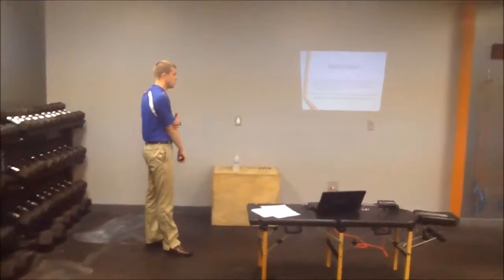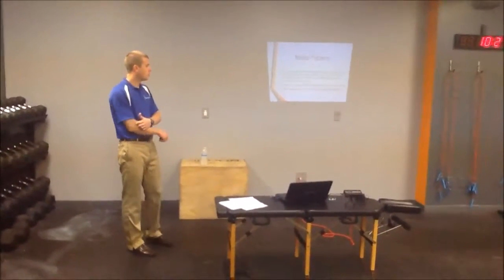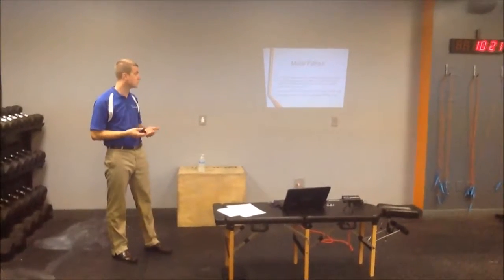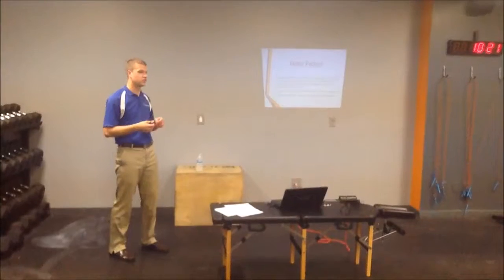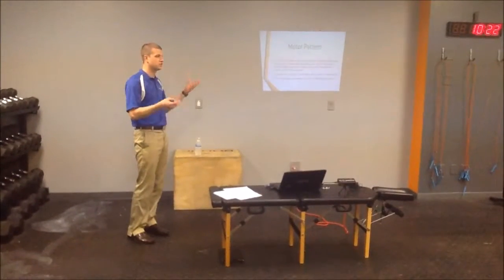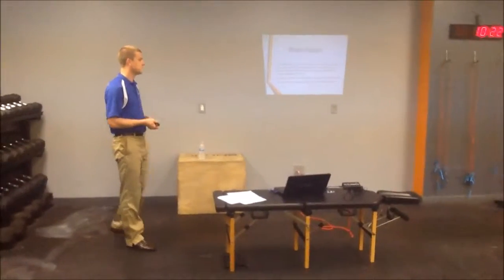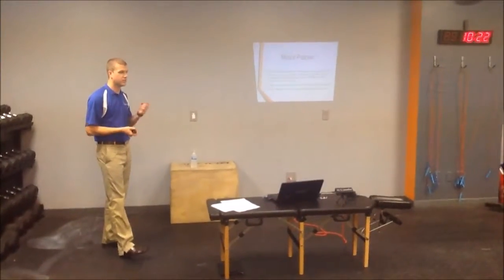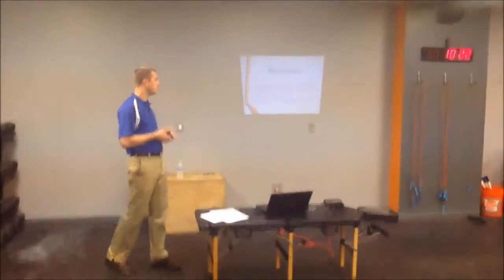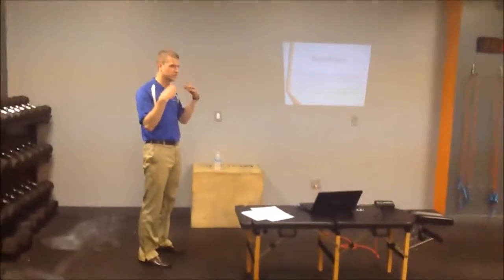So another thing we're going to look at is motor patterns. A motor pattern is a coordinated set of movements involving both voluntary and reflex actions, such as going from sitting to standing, or walking, reaching for something, squatting down to pick something up. Typically it's initiated by a voluntary movement and then completed by an involuntary movement. You're able to go through it without conscious control.